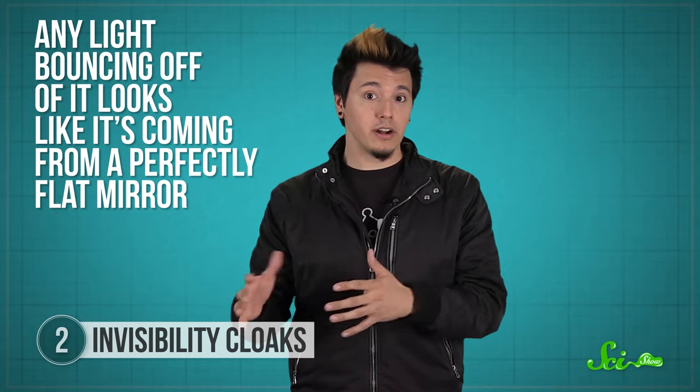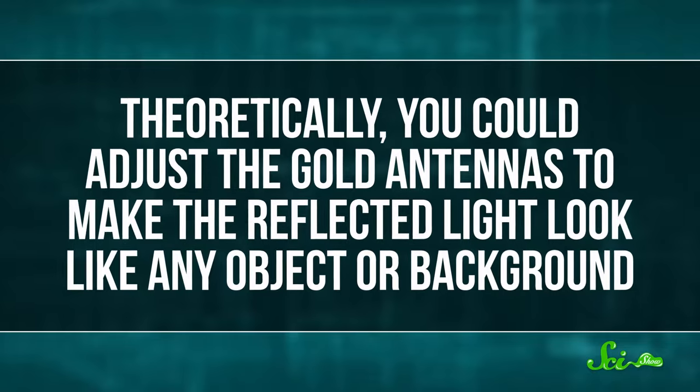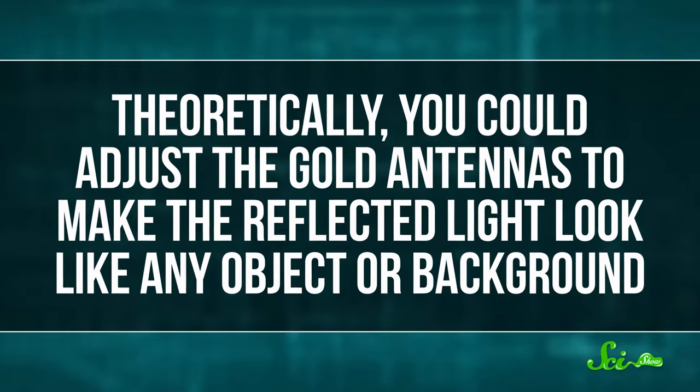So when this cloak is wrapped around an object, any light bouncing off of it looks like it's coming from a perfectly flat mirror, hiding the fact that the cloak and object are even there. And theoretically, you could adjust the gold antennas to make the reflected light look like any object or background. This technology only exists at a microscopic level right now, so scientists need to figure out how to scale up the idea before we can make larger objects, like people, invisible.